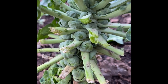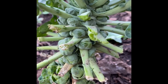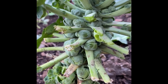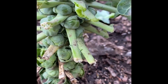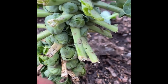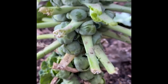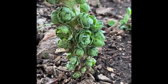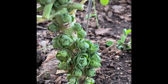And my final tip is harvest Brussels sprouts when the tiny heads are firm, green, and about 1 to 2 inches in diameter. Just remove the sprouts from the bottom going up. The sprouts at the bottom are supposedly bigger than the upper portion. But this one, the bottom ones are smaller than the one at the middle.